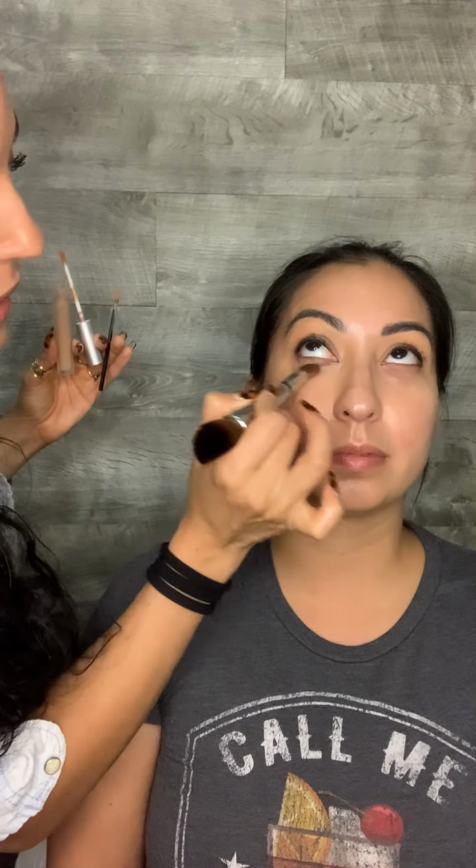See how that brightens everything? And it's super sheer and very lightweight. You actually don't have to put anything on after this. You don't need another concealer. You're done. It's great. Okay, you get to do that on yourself now.